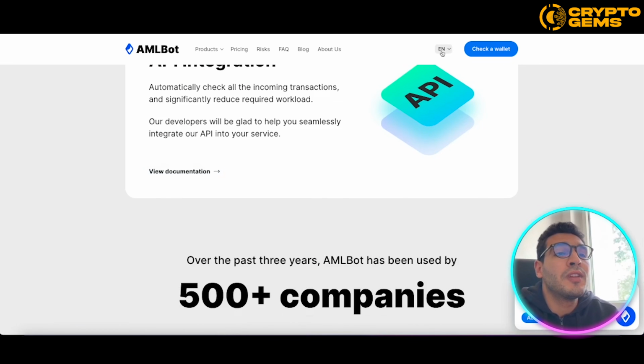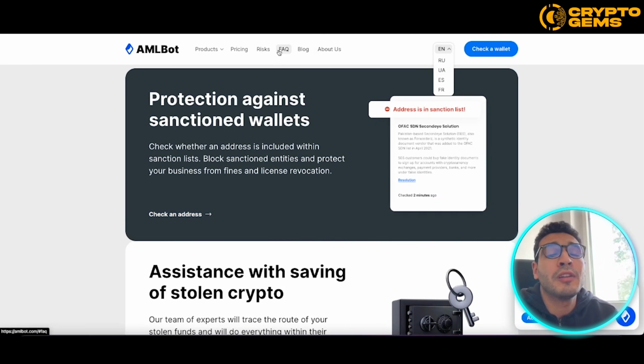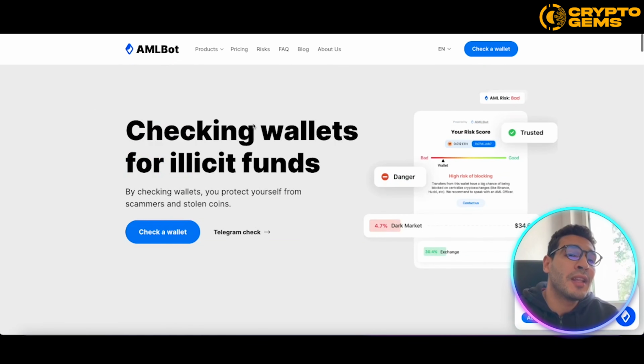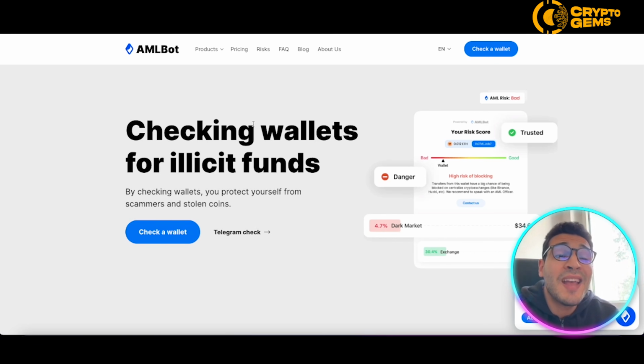And of course they have here the tab to change the language. If English is not your first language or you're not comfortable using English, you can use a different language over here, and you can have frequently asked questions if you have any questions on the go and you can understand the concept more. So I would say this is quite important, and this project actually might open the door for many useful usages for blockchain and to have the trust in the wallets you're dealing with.